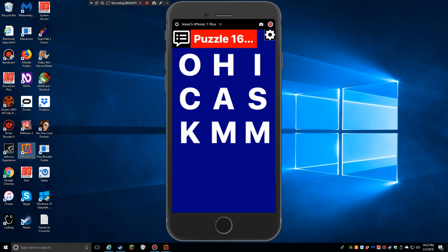WordFinder is not like a word search on paper where you have to put the letters in the same order. I would say it's more comparable to something like Boggle, the classic game where you have all those little cubes of letters and you have to try to make as many words as possible. But I would say it's like a mix between anagrams and Boggle.